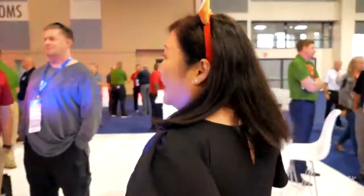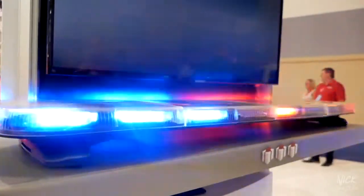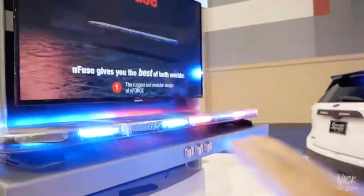And then for the big one, this is our big present. This is the new Enfuse light bar. So it's brand new this year. We've introduced it as a cost-effective light bar that will be kind of the fusion of the very well-known Enforce and our Magnum light bar combined together to bring the best of both worlds. Awesome. It'll be out in a couple of months. So the Enfuse guys, stay tuned for that.